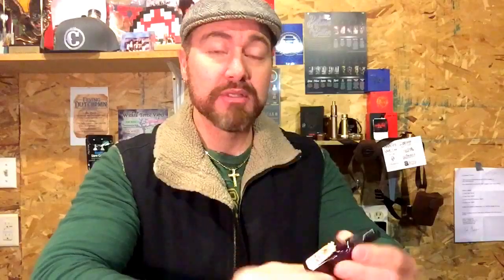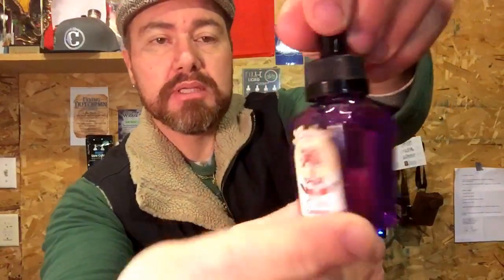So this is the Monkey Pie, and every one of the bottles is pretty much the same configuration here. And we're going to spin this guy around, kind of show you the back. Now, you take a look at the back of the bottle here. It says shake well is the first thing that you see.